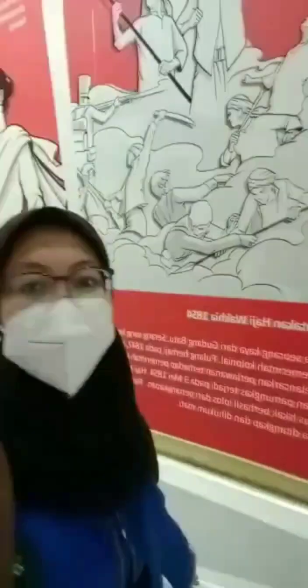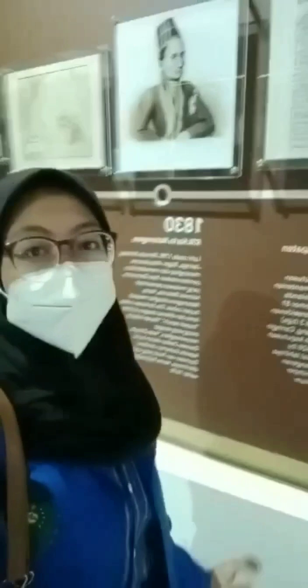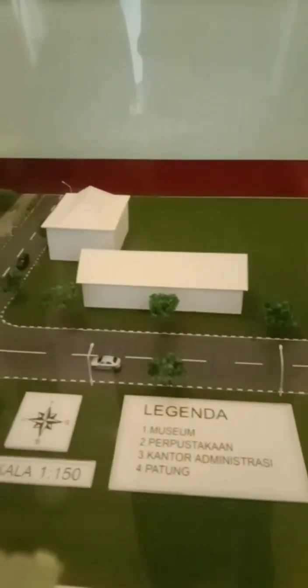The Multatuli Museum is divided into 7 rooms and 4 themes. The first theme specifically tells about the early history of colonialism in Indonesia. The second theme discusses the personality of the character Multatuli and his novel Max Havelaar. The third theme tells about the history of Banten and Lebak, while the fourth theme tells the history of Rangkas Bitung.